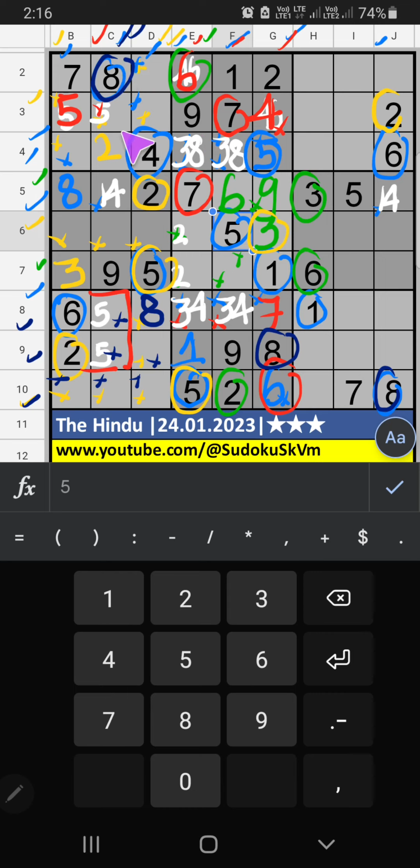Column C, we have 2 and 9. So 2 and 9 can't come in this cell. It will come in another 2 cells. Column J, we already have 2. So 2 can't come in the cell. 2 is confirmed here. Then 9 is here. Then 8th row, only 1 number is remaining, 5. 5 is confirmed here.